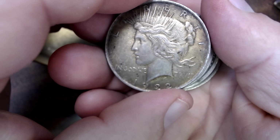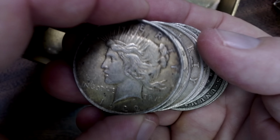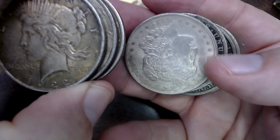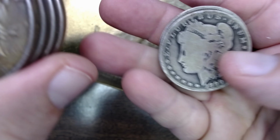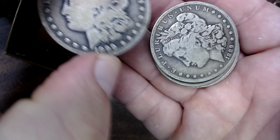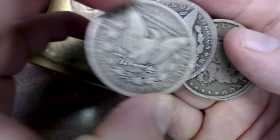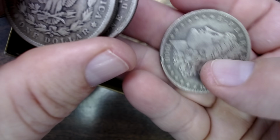Now these Peace dollars, we're paying anywhere from $20 to $22 apiece for these, depending on if they have mint marks or not, how worn they are. Same thing on the 21s, unless they're 21Ss and are really nice AU and up. And then we have some pre-21 Morgan dollars. I make sure I look for the mint marks on the back, make sure there's no CCs. I don't want to accidentally buy an 89 CC for $25, but that's pretty much what we're at on these, about $25 on the pre-21.